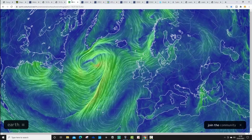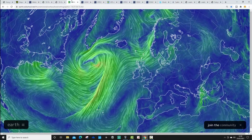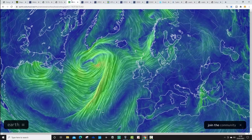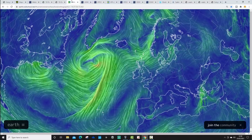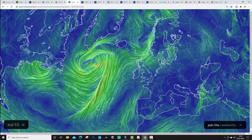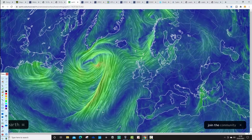Here's today's latest wind flow map from earthnullschool.net, showing that the wind remains in from a west-southwest direction, so the weather remains mild. We have lost, for the time being anyway, the oranges of the air coming from the Azores, so now the air is coming from a little bit further northwards in the Atlantic.